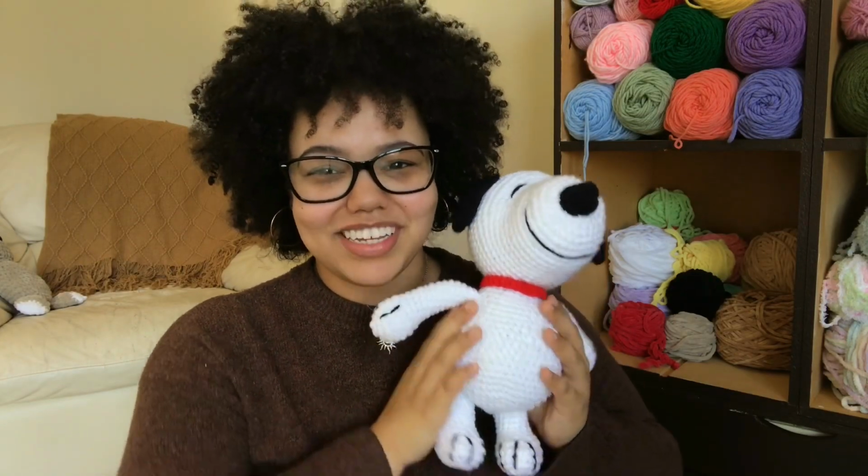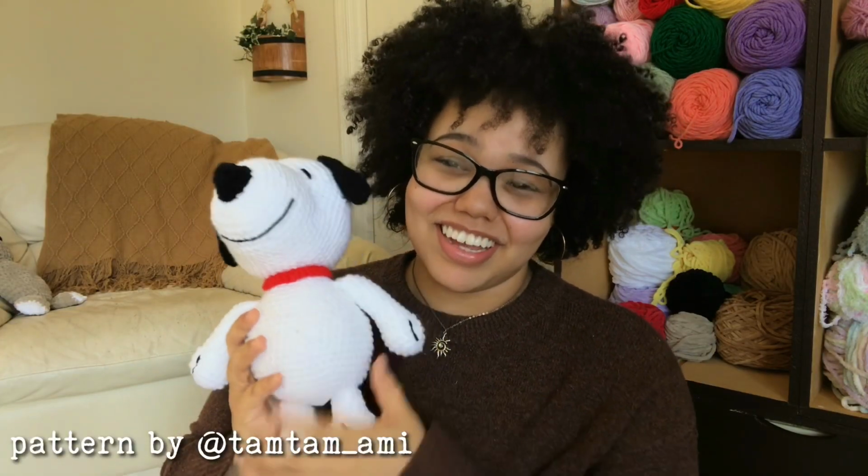Hi friends! Say hello to Snoopy. So I have finished him up and he is all done and he's so cute. And as you guys saw, I did make him out of worsted weight acrylic yarn through and through, and I just love him so much.